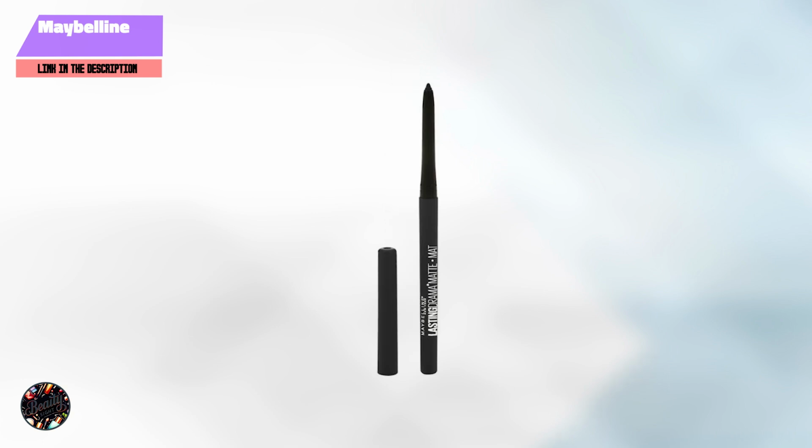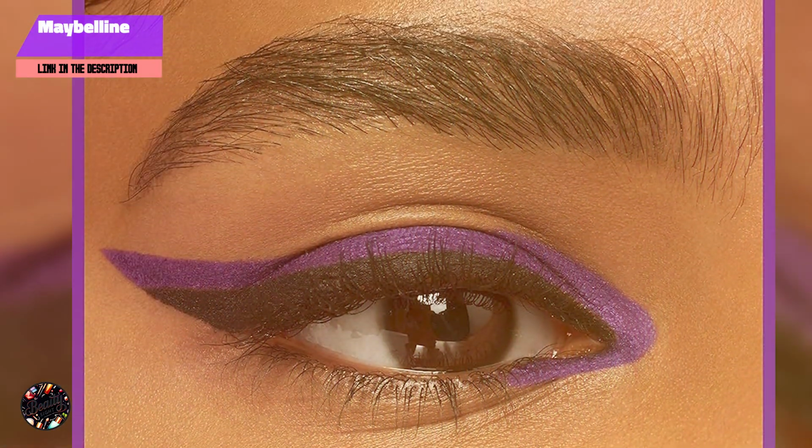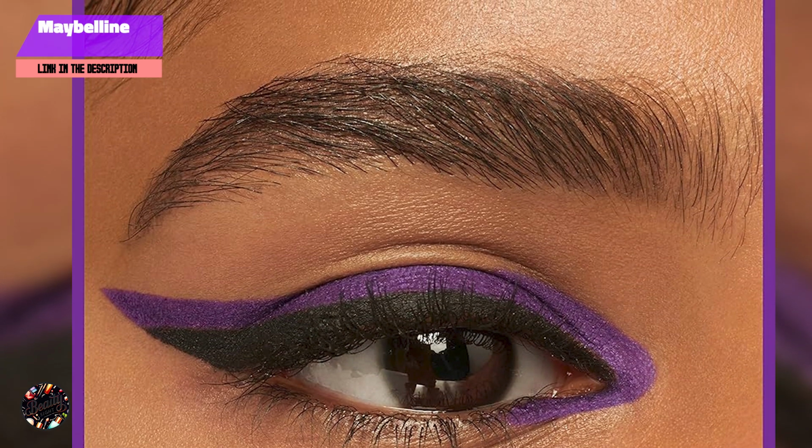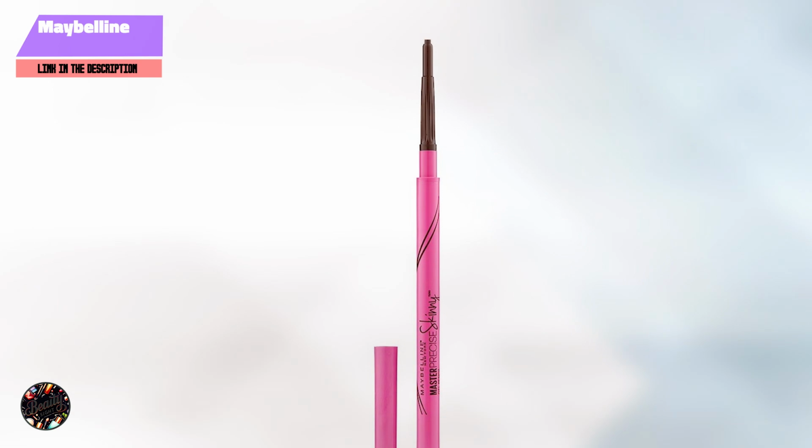From premium picks like Urban Decay and Fenty Beauty to budget-friendly options like Maybelline, there's an eyeliner here for everyone. Whether you're perfecting your winged liner or adding a pop of color, these products will elevate your makeup game. Which one are you excited to try?